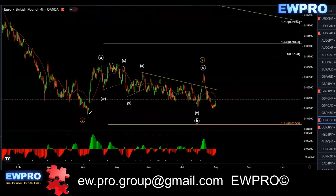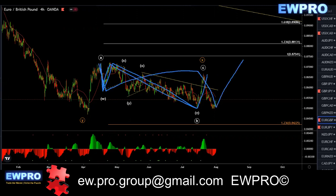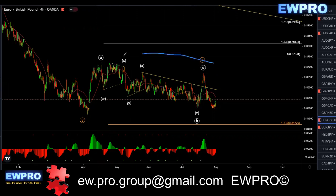Problem with contracting flats is we're still within this wave. We're still within this impulse. So this can be like an A, B, C, well, an A, B, C. Then you get that like A, B, C, and then go up. So contracting flats are very difficult.